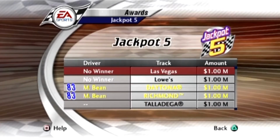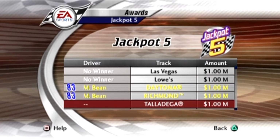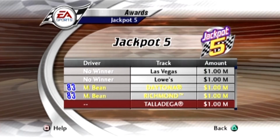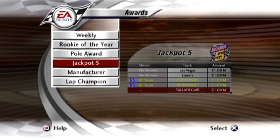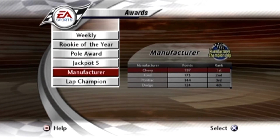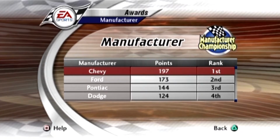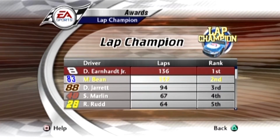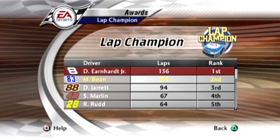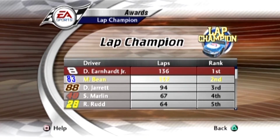Jackpot 5 is next weekend at Talladega. I'm calling it here, that's going to be another $1 million bonus for us, but you never know. It's Talladega, you never know what can really happen. Chevy is still leading Ford in the points manufacturing championship, and the most laps led on the season is still being led by Dale Earnhardt Jr., but we got us a couple laps led here. We're still catching up to him.